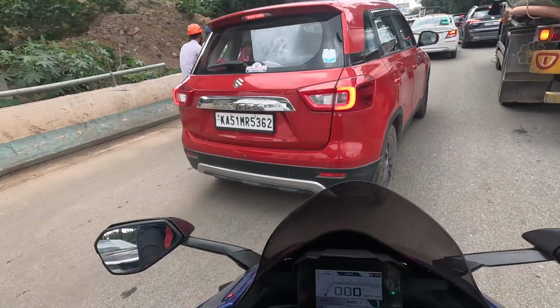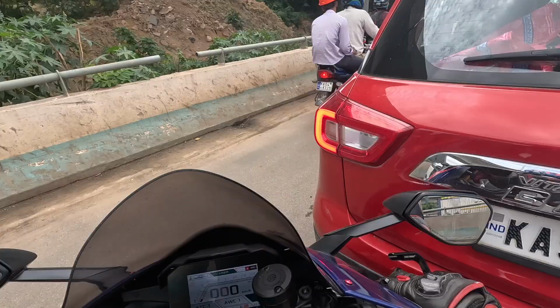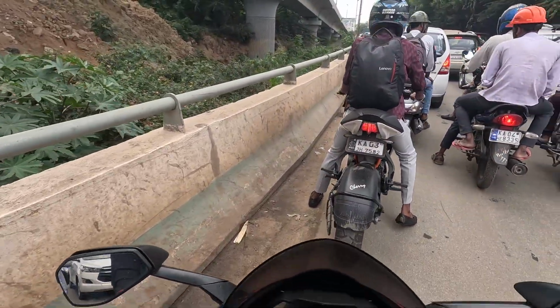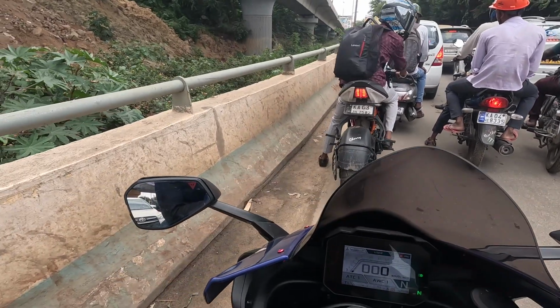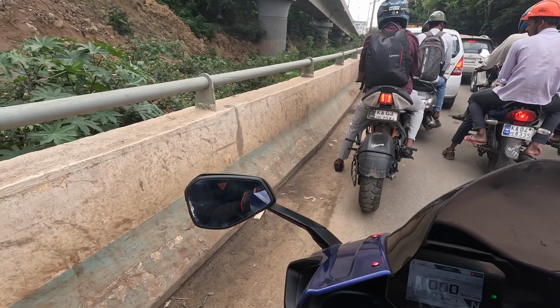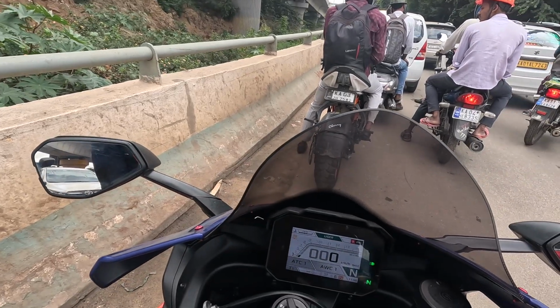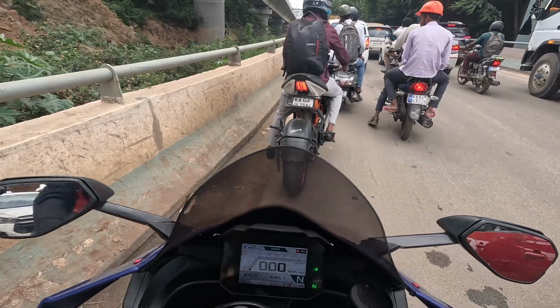But somehow still, the heat dissipation is so much better than the Panigale V4. On the Panigale V4, you don't even see the temperatures, you would be just seeing bars. 1 bar, 2 bar, 3 bar, 4 bars. I think about 3 to 4 bars is very hot. Yeah, it heats up so much that they can't even show you the kind of temperatures it goes up to.